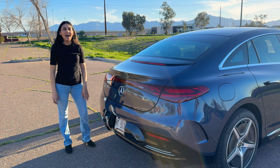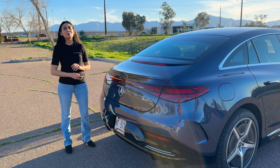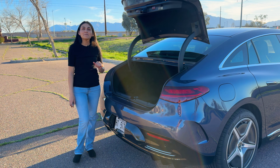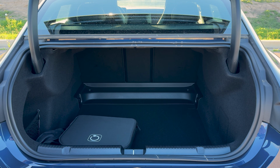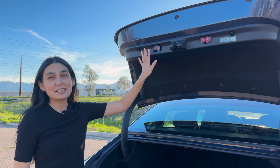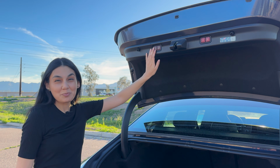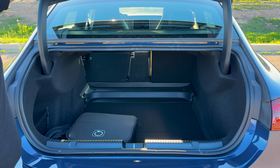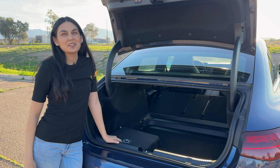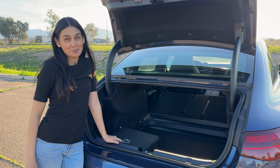Unlike the EQS trunk hatch, here we have a regular powered trunk lid. Inside, we're looking at 15 cubic feet of cargo capacity. This is something we don't see often on a sedan: power folding seats with control on the lid. So we press the button and the seats fold down. That's cool. This is great, as now we've expanded our capacity to store longer items.